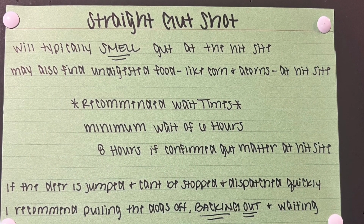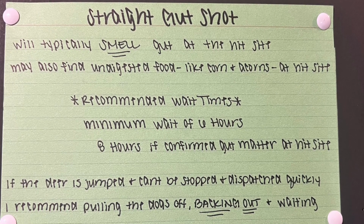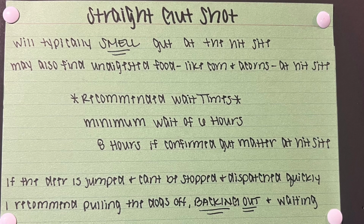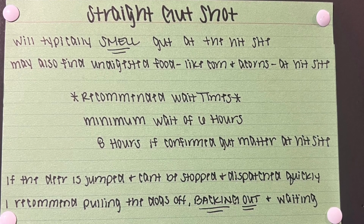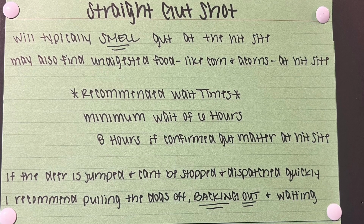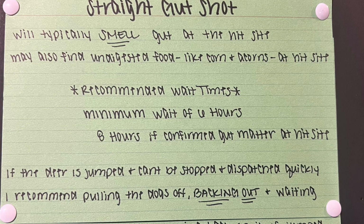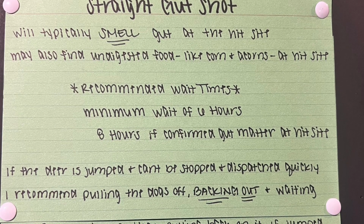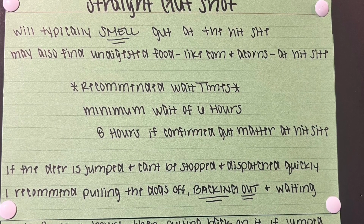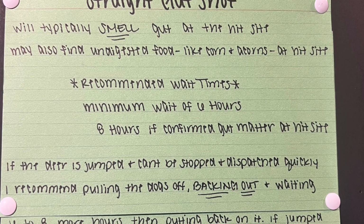These are typically going to have a smell that you're going to be able to smell at that hit site. You're going to also find undigested food like corn and acorns, bright red blood, and that bright red blood may look watery or slimy. And with these, my recommended wait time is a minimum of 6 hours. 8 hours if confirmed gut matter is at the hit site.